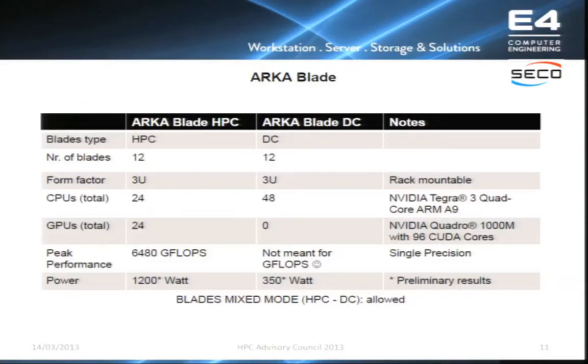So, a table to summarize it. The high-performance computing version is 12 blades, 3 units, 24 systems with 24 CPUs and 24 GPUs, 6.5 teraflops and 1.2 kilowatts power consumption. While the data center one is, again, 12 blades, but with 48 systems. I mean, the GPU and the computing power of this system you can forget it. It's not really important for this kind of application. Of course, the power consumption is incredibly low. So you can have 192 cores running with 350 watts.